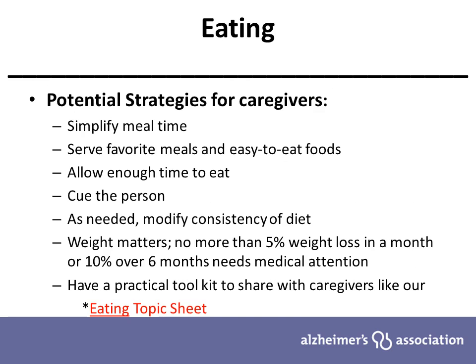So here we have the third part of this eating section, which is potential strategies. And these are things that you can suggest to caregivers to try. Simplifying meal times for people who are later on in the progression of the disease. If you simplify the area and sometimes even give them a little bit less on their plate, it makes them more interested in eating, and it distracts them less to have fewer things on the table. So for example, if the person is not able to use utensils themselves anymore, you could try finger foods and have a meal of that.